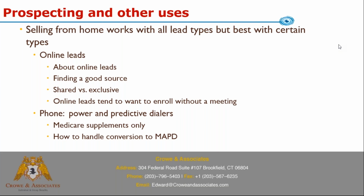Online leads are great for this strategy because the reason they're going online to get a quote is because they probably, in most cases, don't want to meet with somebody in person. That's why they tend to work really well for online leads. You can call them, provide the information they need, and close it over the phone using Connect for Medicare or mailing them an app or emailing them an app.